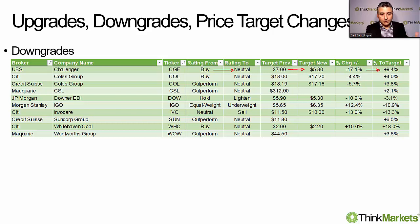Coles Group, a couple of downgrades we mentioned earlier here from Citi and Credit Suisse, both going from buy/outperform to neutral, and both reducing their price targets. Citigroup by about 4.4% and Credit Suisse by 5.7%. Both brokers seeing a little bit of upside left in it, but with less than 4%, you can see why they've gone to neutral.